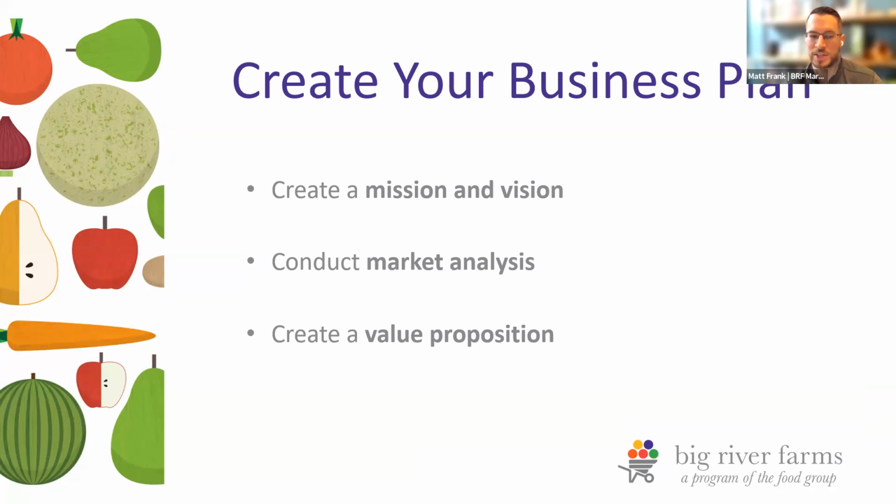An example of a vision, I'll continue with the Big River Farms information to give you some insight. The farm vision is: our work empowers farmers and strengthens our community by building a more sustainable and just food system. So it's a little more detailed, not that main mission that people see right up front, but it goes into more depth about the what. The mission can really be thought of as why you exist, and the vision is more of what you do or how you might go about doing it.